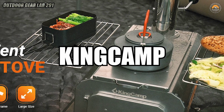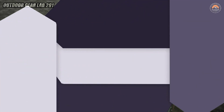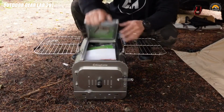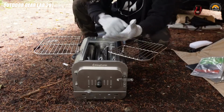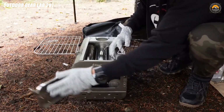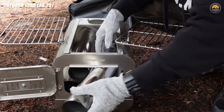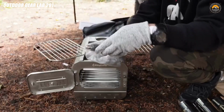KingCamp Hot Tent Stove. Elevate your winter camping experience with the KingCamp Hot Tent Stove, a portable furnace that transforms your shelter into a cozy haven amidst the frosty wilderness. Visualize the stove as the heart of your winter camp, radiating warmth like a comforting embrace. It's not just a source of heat, it's a culinary companion, turning your tent into a winter kitchen where the aroma of hot meals mingles with the crisp air. With its portable charm and efficient design, the KingCamp Hot Tent Stove isn't just a camping accessory, it's the catalyst for turning cold nights into snug, fireside tales of adventure.